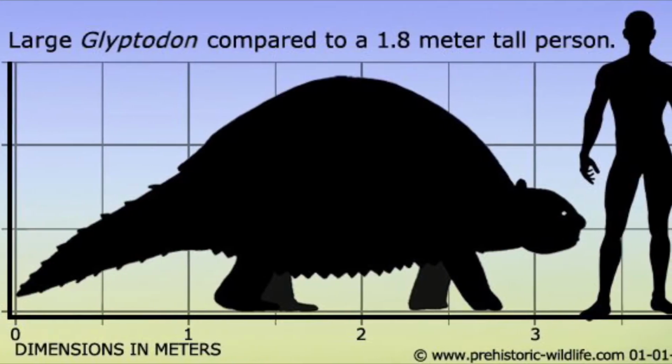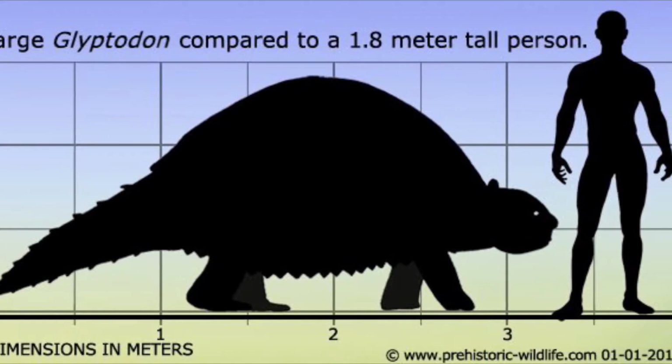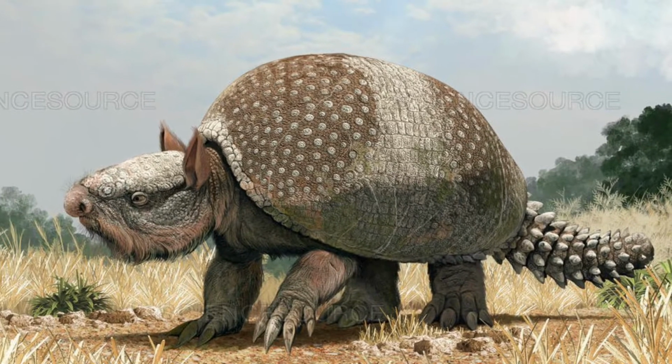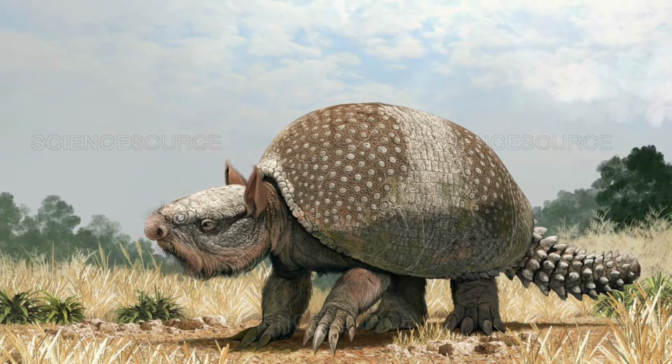And it was quite an enormous animal, weighing over a ton and measuring up to nearly 12 feet in length, about the size of a small car. And although this massive mammal could not move very quickly, it was not at all a defenseless lumbering giant.